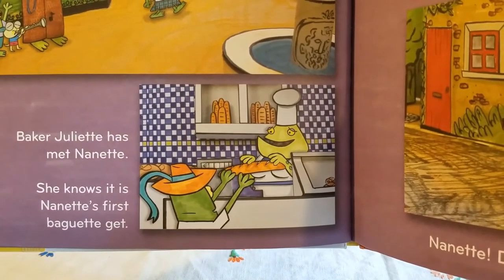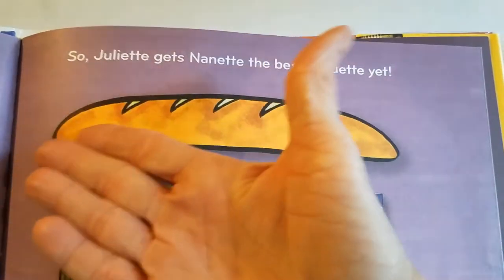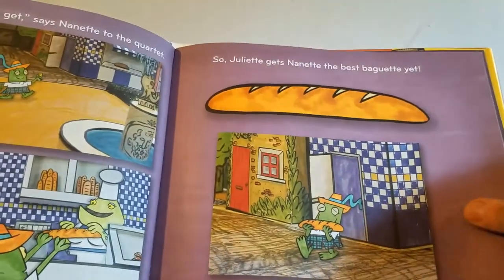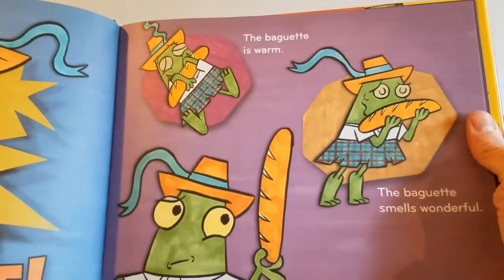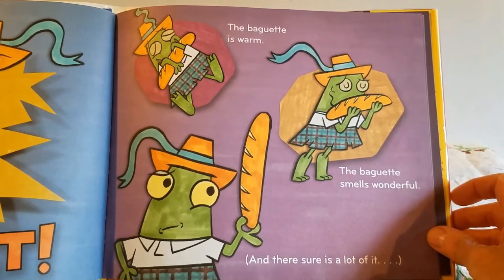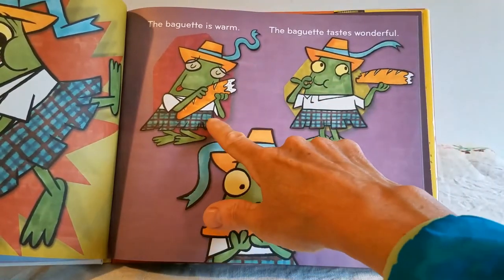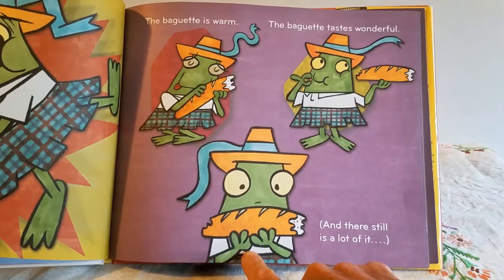Baker Juliet has met Nanette. She knows it's Nanette's first baguette to get. So Juliet gets Nanette the best baguette yet. Oh, Nanette, did you get the baguette? You bet! The baguette is warm. The baguette smells wonderful. And there sure is a lot of it. The baguette is warm. The baguette tastes wonderful. And there still is a lot of it.